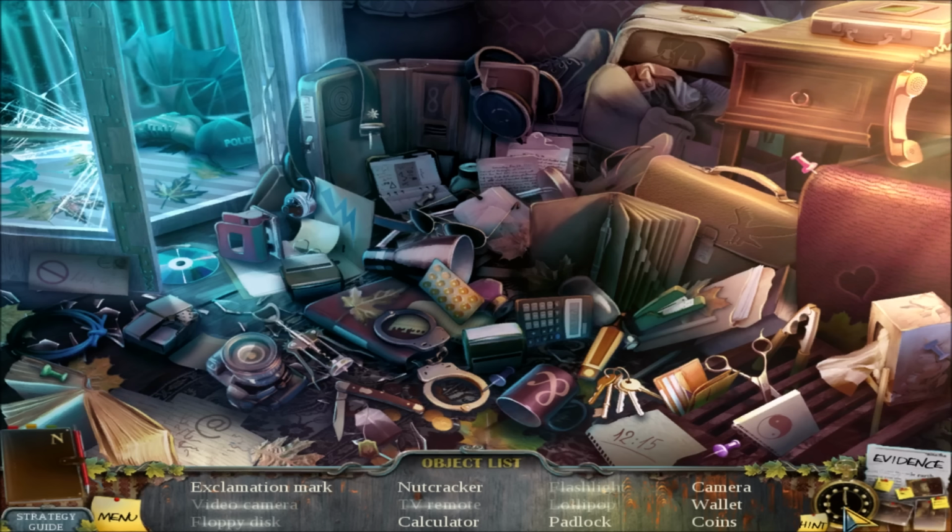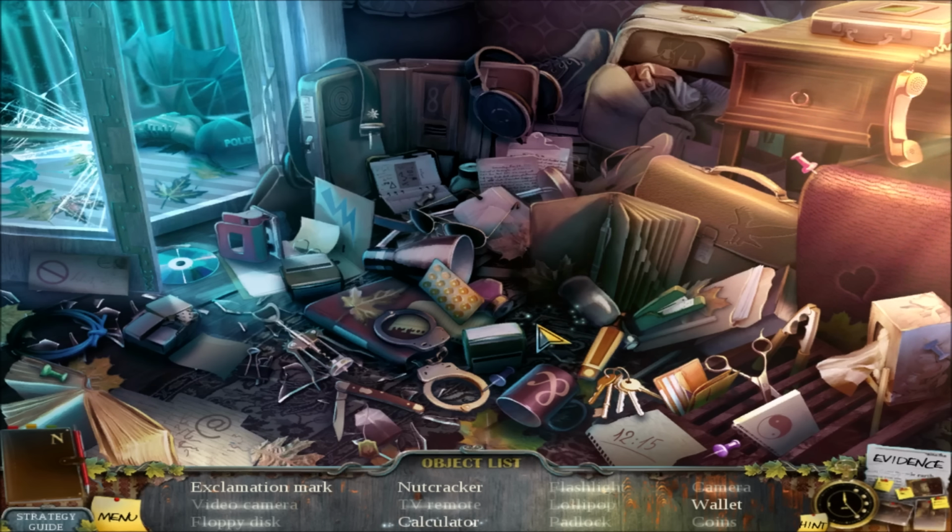So some of these are items we find in a lot of hidden objects challenges, like a padlock is in several of them. Camera, wallet, padlock, nutcracker, camera. Exclamation mark! I don't see an exclamation mark. I guess nobody was very excited about this hidden objects challenge. There you go, there's the padlock. So exclamation mark, nutcracker. Ooh, calculator, I did not see that on the list. That's an easy item to find.